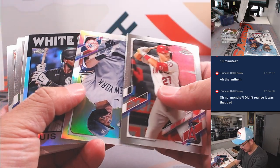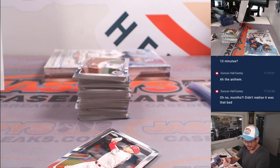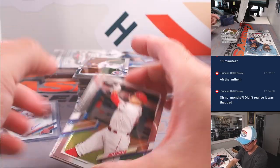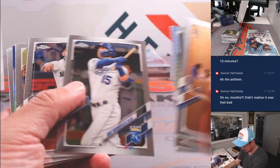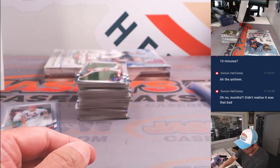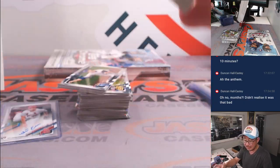Perfect timing. Let's finish the last two boxes. Here's the next autograph. Seth Eldridge for the Cardinals. That's for Barry. Last spot mojo strikes again. And here's the Jonathan Stiver for the White Sox. That'll be for Jeremy P.